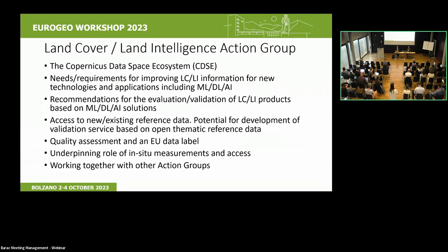Linking the data set together. So let's say this reference data is linked to this other reference data. And this could be done through ontologies and online vocabularies. So this is just my 2 cents.